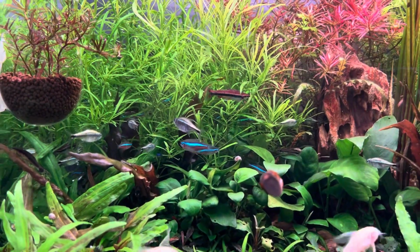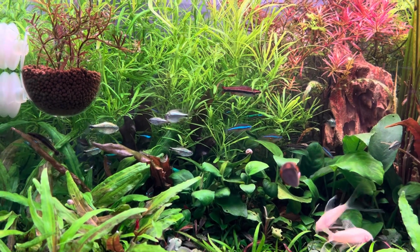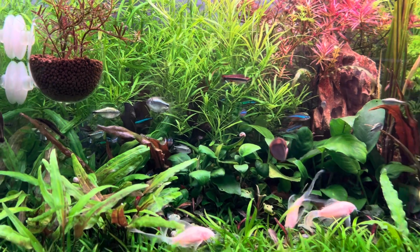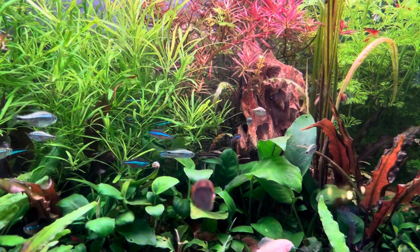I mean, look at that. Look at the combination of gold tetras and green neons. Just fantastic, and I want them to be more front and center. I mean, look at the shimmer on that gold tetra.